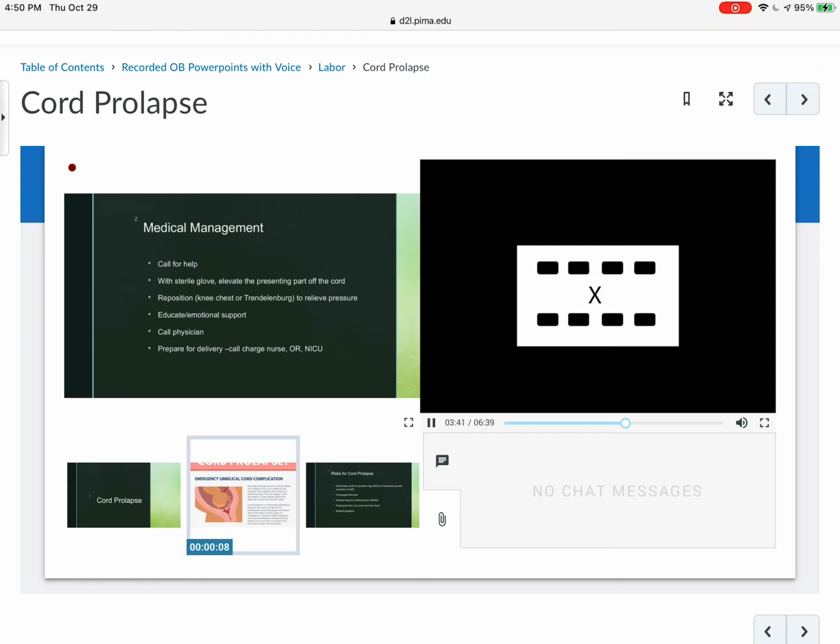Sometimes you can reposition mom in a knee chest or Trendelenburg to relieve some of that pressure. Regardless, if that cord doesn't slip back, you're going to be preparing for delivery, which would probably be an emergency C-section. You don't have much time to educate and provide emotional support. You're just going to say that the cord has slipped through, it's a medical emergency, and we're just going to get them back to the OR as soon as possible for a good outcome.